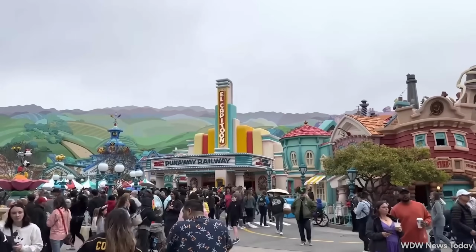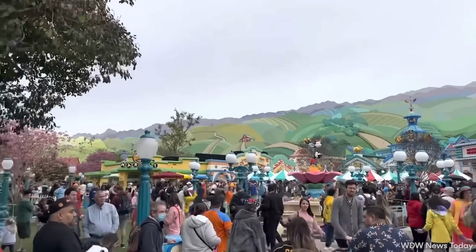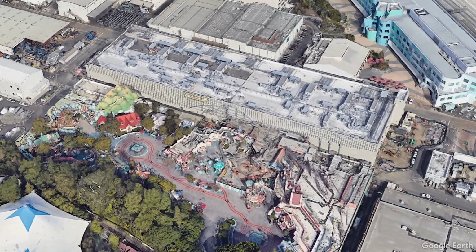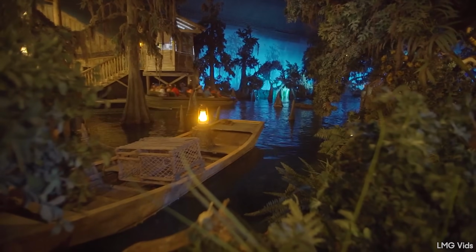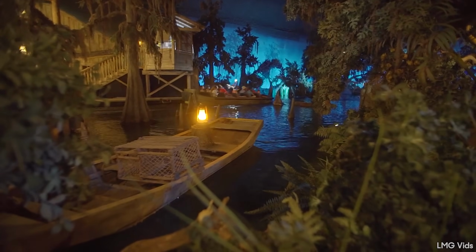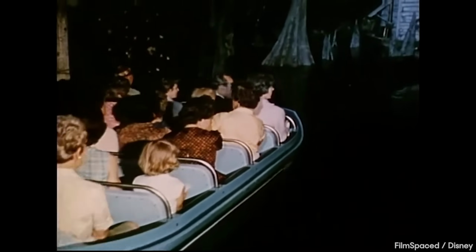Ever wondered why Toontown has these massive hill cutouts? Well, aside from theming, it's also to block the giant utility buildings that sit directly behind the land. But two much more interesting examples of working around the berm are the two classic attractions, the Haunted Mansion and Pirates of the Caribbean. When these were built in the 60s, they were both too large to fit within the original confines of the park.